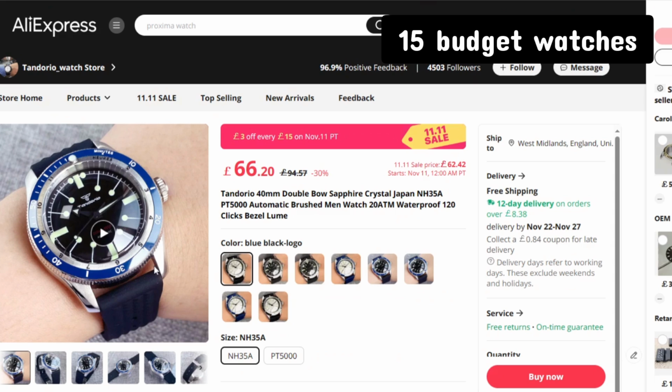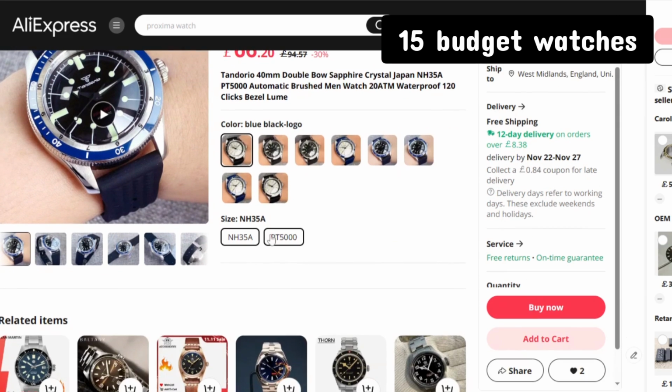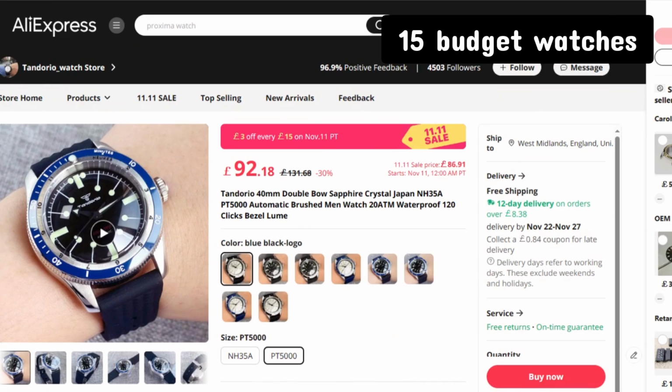And just a note on this, that the Heimdallr bracelet does actually fit the Tandorio. So you could save a lot of money if you just buy the bracelet from Heimdallr and slap it on one of these. And in sale, that is at £62, which, I mean, they're cheap enough as it is. And if we add the PT5000 in this, it's at £86, so even better value for money.